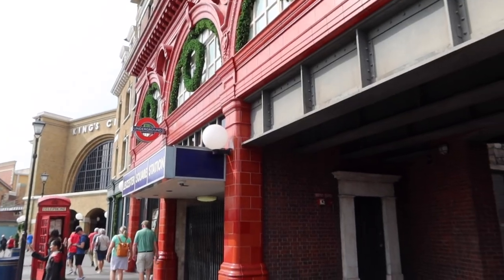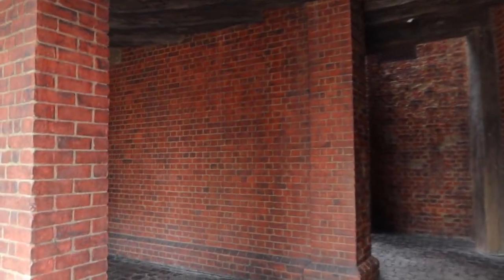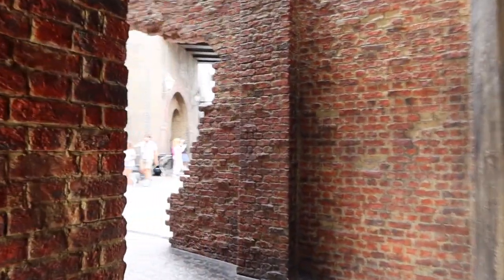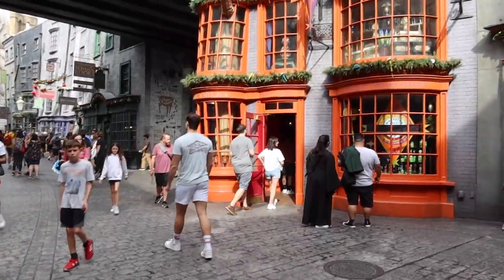Let's go. First things first. It looks like King's Cross Station and Diagon Alley are getting festive here for the holidays. And if you're not quite certain how to access Diagon Alley, that's okay. I'm going to take you right through. You have to get through all the bricks here through the entranceway. Once you come straight through there, you're in here.